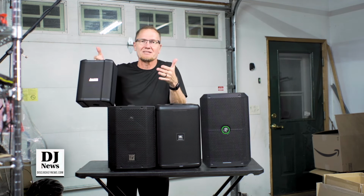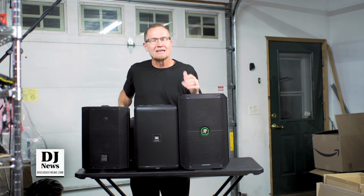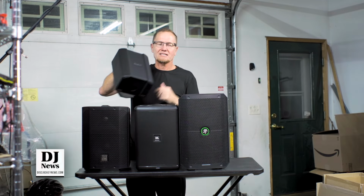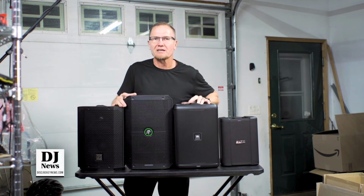Of course, that takes away some of the sound pressure capability, but it has that capability. The last part, ease of use. Let's look at the ease of use. Put them in order here. And this one's a tough one.